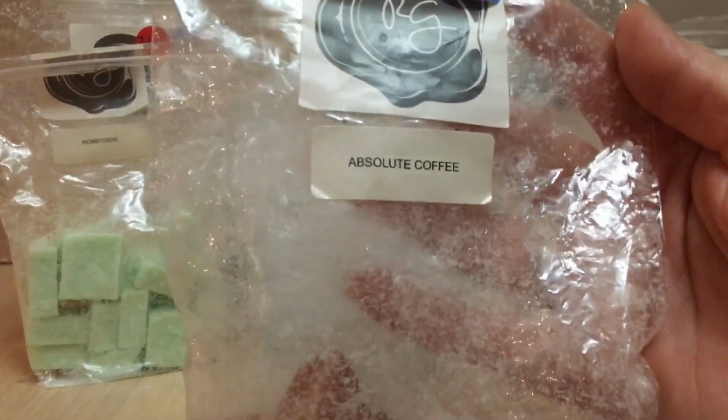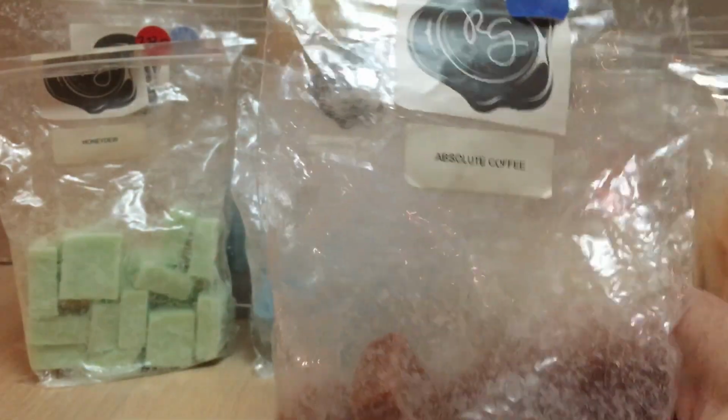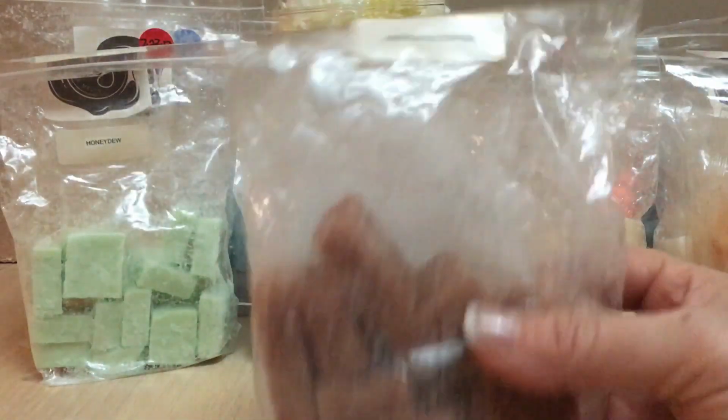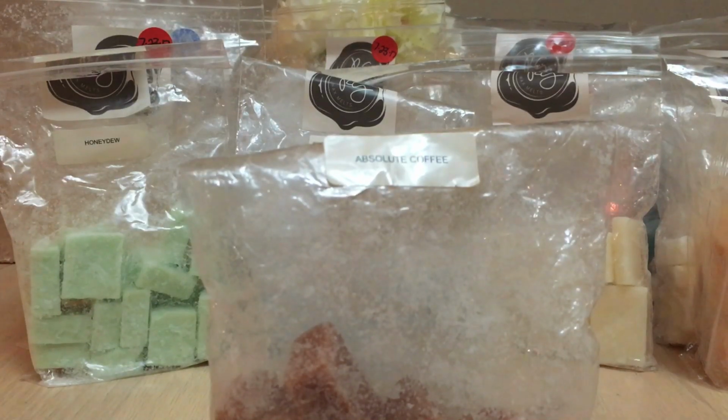Absolute Coffee is so good. When I purchase more mini melters, I'm likely to get like 3 bags of this. It blends well with the raspberry sauce, the Gilligan's Brew, the peppermint. I mean, I've tried a lot. I could try it with so many different things.